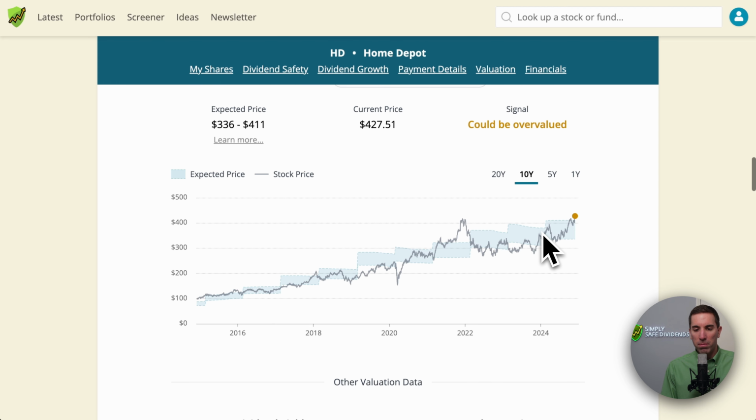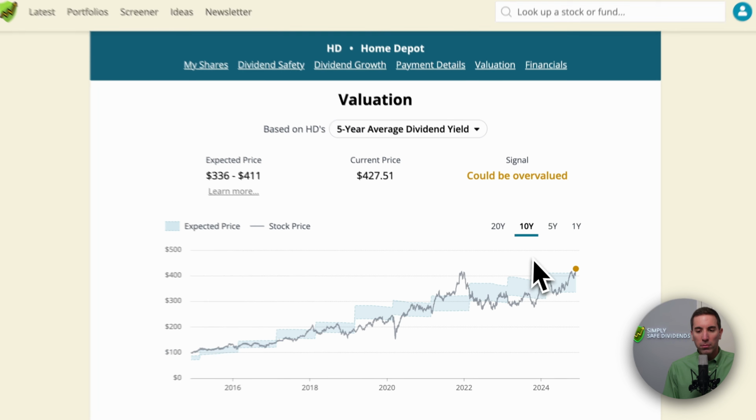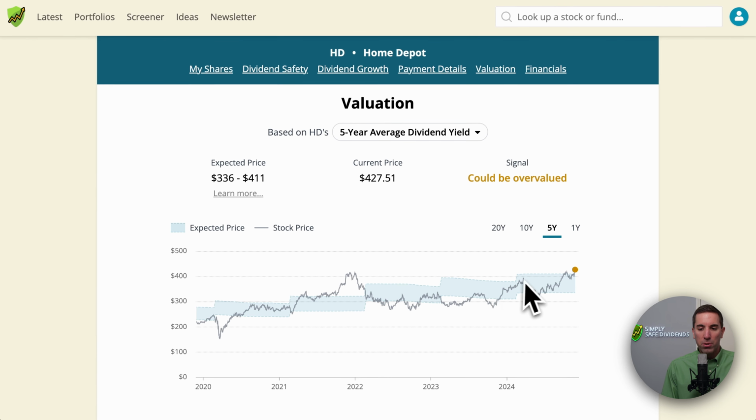And investors bought into this story. This was the new normal. And it's true that spending is much higher than it was. And it probably is a higher baseline of home improvement spending, but not as good as the market was pricing in. You can see that it took the dividend several years to grow into that $400 price that the market had sped quickly to during the pandemic.